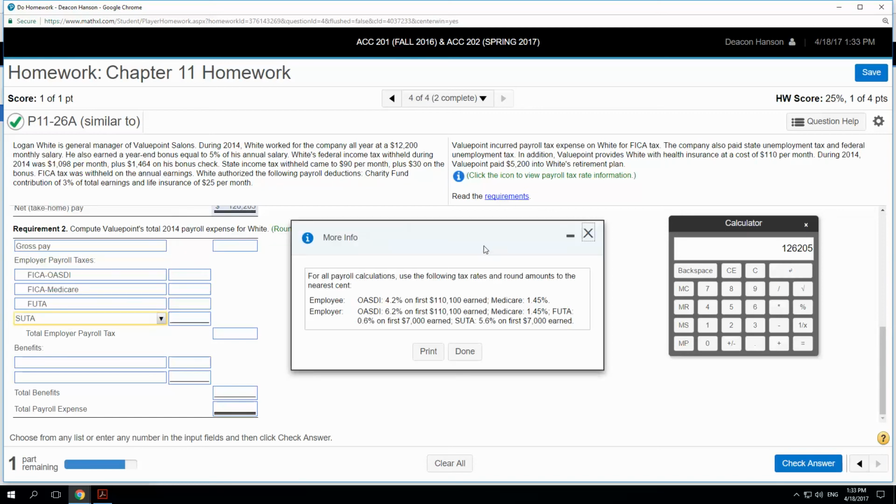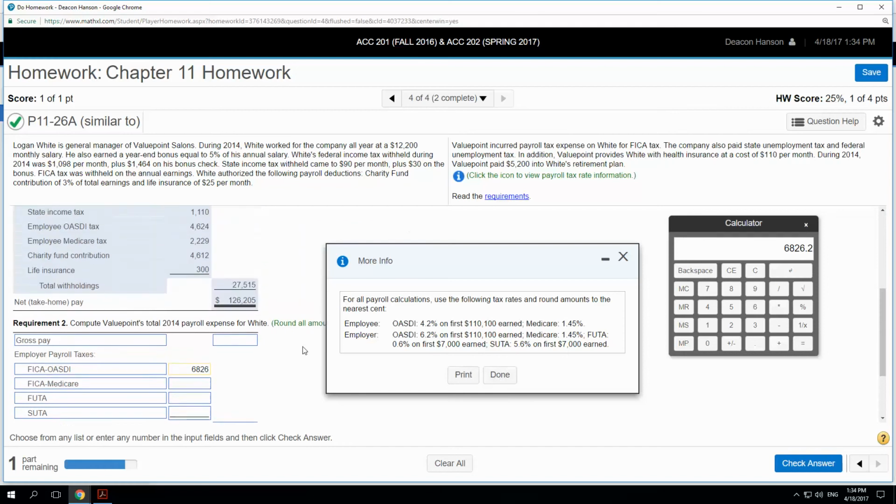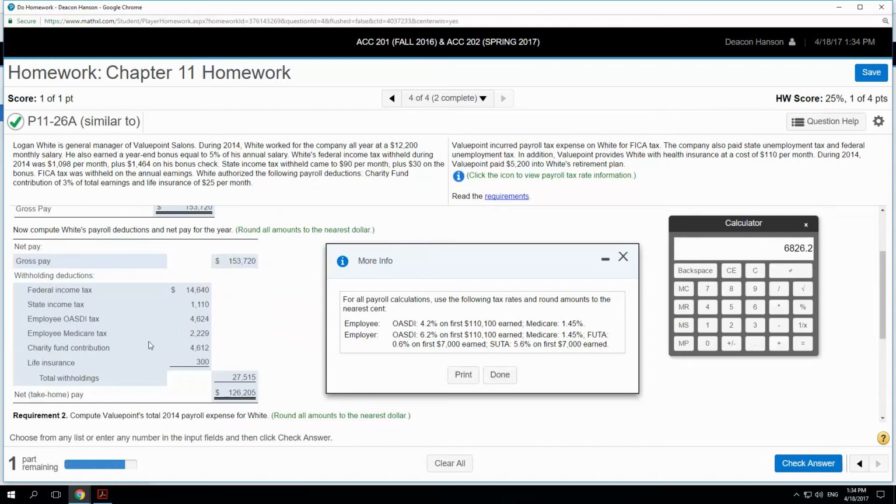And they give us the rules over here. So the employer has to pay 6.2% in this scenario. So 0.062 times 110,100. So this comes out to 6,826.2. That rounds to 6,826. And then again, Medicare is on the whole amount, and we already computed that over here. So we're going to use that same number, 2,229.